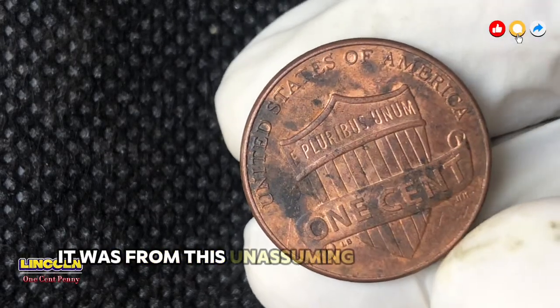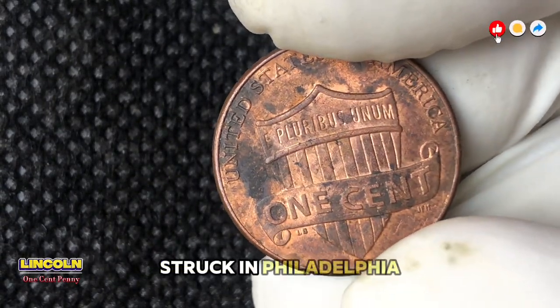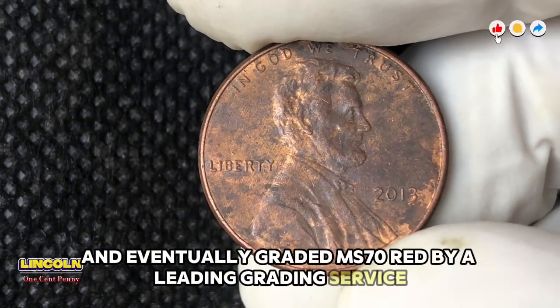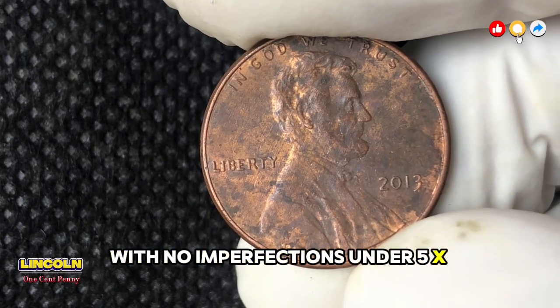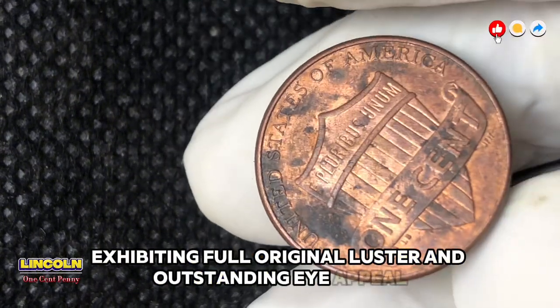It was from this unassuming mintage that a remarkable coin emerged, struck in Philadelphia, and eventually graded MS-70 red by a leading grading service. This designation meant the coin was in perfect condition, with no imperfections under 5x magnification, exhibiting full original luster and outstanding eye appeal.